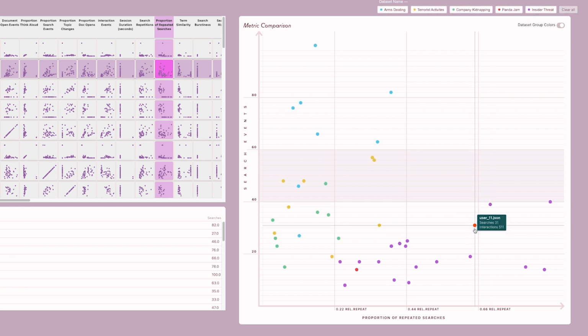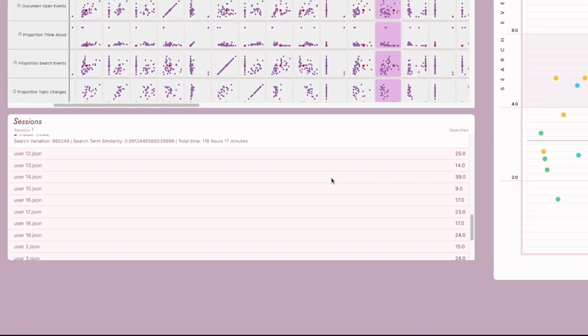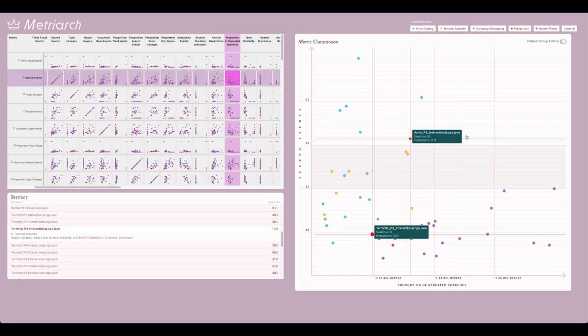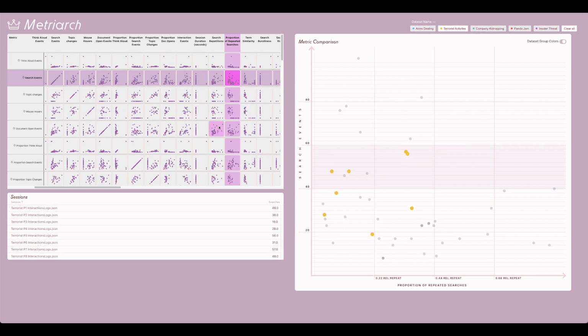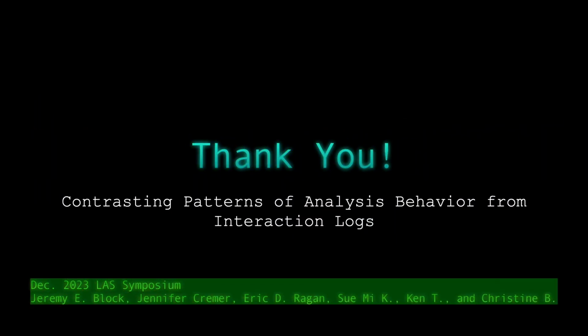We can also select a user session to reveal additional information that we can use to corroborate the meaning of some users' interactions and look for other clues for why we see some trend. We built this tool to understand better which metrics may be helpful when understanding user strategies, finding analysis errors, and improving investigation tool workflows.